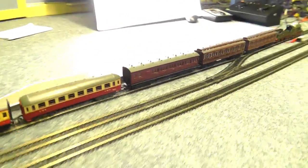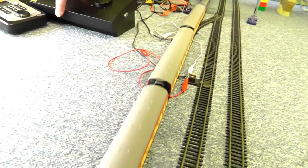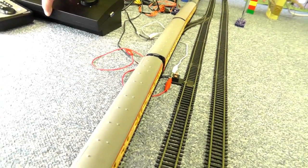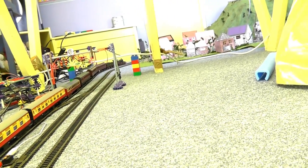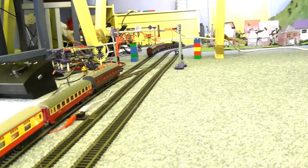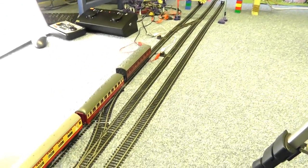Okay, so as I hope you can see there, it's an unbelievable amount of coaches that she can pull. I'll just stop her there, bring her back. Oh, she didn't want to come back. Oh, one's derailed. That's why. Okay. Right, well, we'll let her go solo anyway so you can see how quick she can go. I'll just get these coaches out of the way.